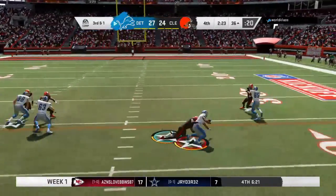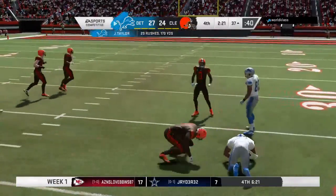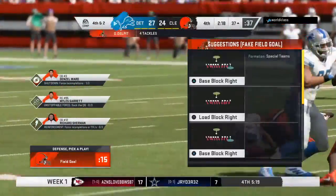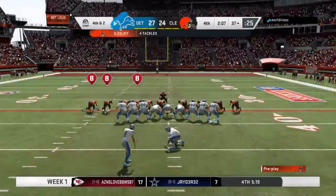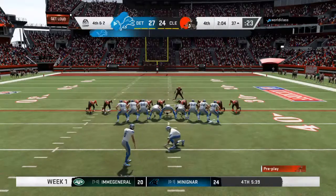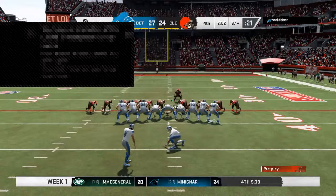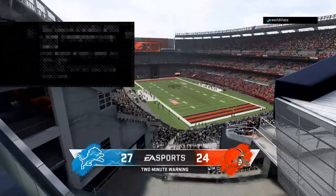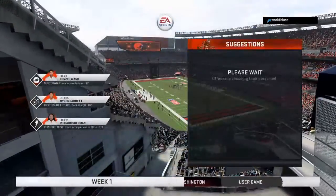On 3rd down, Taylor. He's not going to get there. That won't even be close. It was blown up in the backfield. That'll make it 4th down after a loss of 1. So here we go. Maybe the biggest kick of the game forthcoming. This from 54 yards away. 3 points separating these two sides with 2 minutes left to go in the 4th.